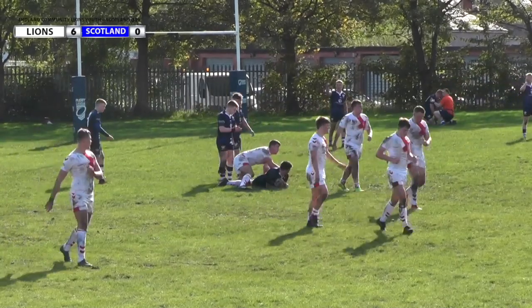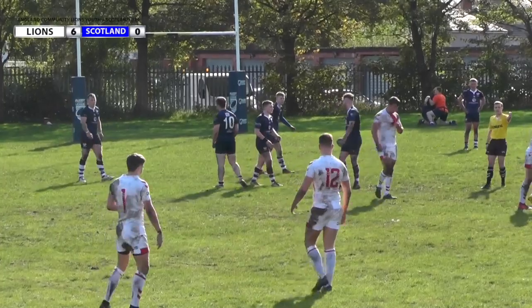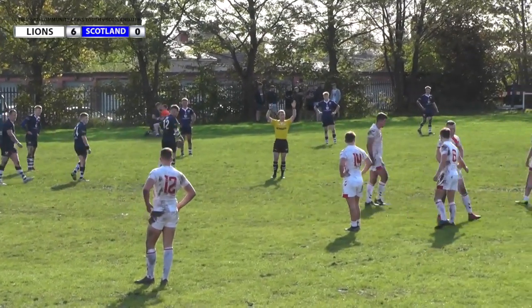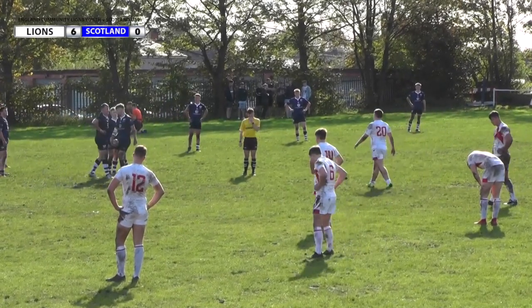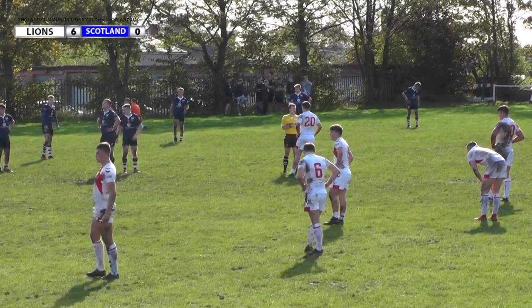Battling their way forward and winning a penalty there. Just tipped on his head. He can't do that. Kyle McCulloch feeling the full force of that one. Referee will have a quick chat. I'm sure he'll tell Brandon Tickle exactly the same thing I've just said.